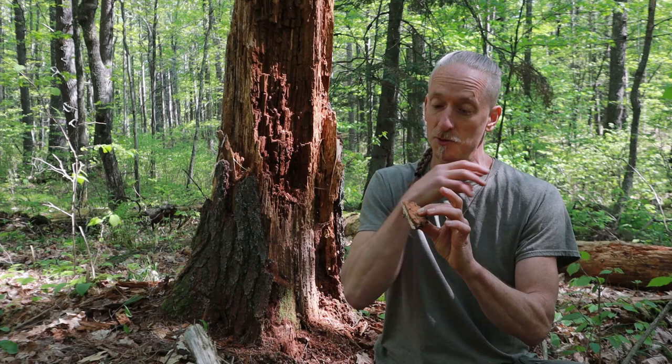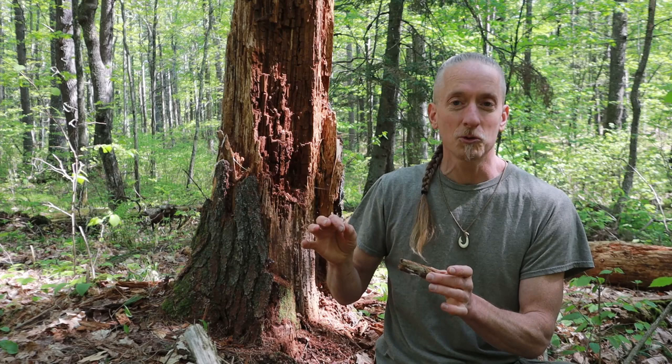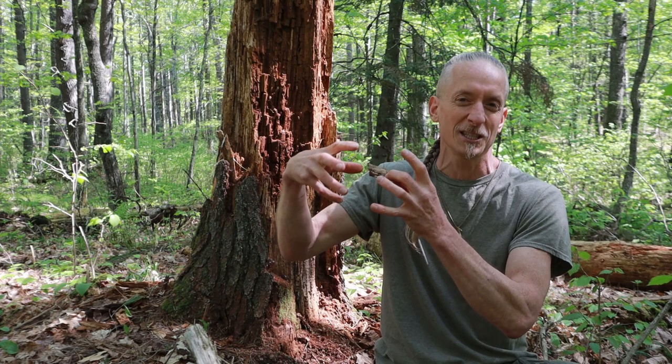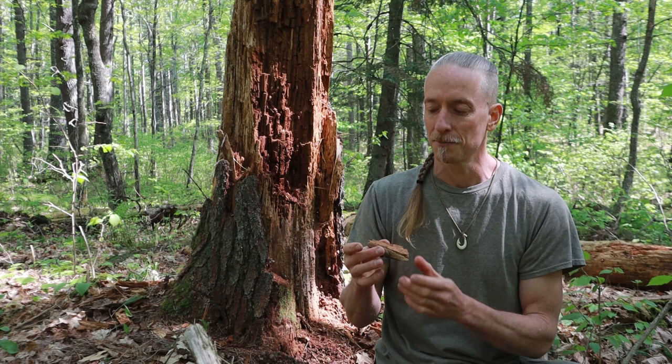Now, some punkwoods, you've all heard about punkwood, it's a magical coal extender. Some punkwoods are so great that I'm going to hit it with a fire steel and just the tiniest little spark is going to take and create a chain reaction. Because of the way it's molecularly structured, it just feeds it really well and it's going to keep burning and getting bigger and bigger. We see that with chaga and with hoof fungus.